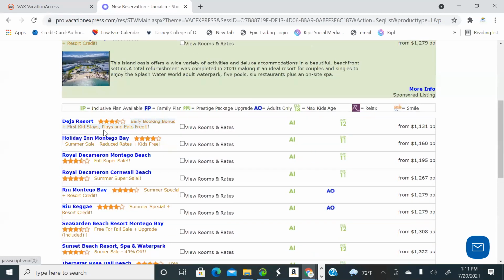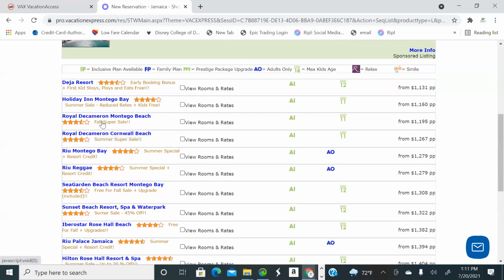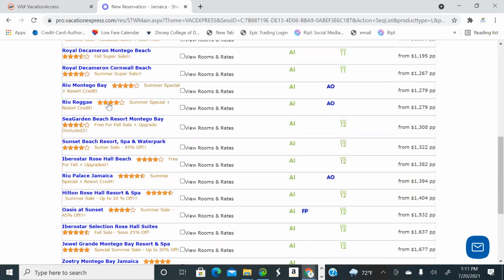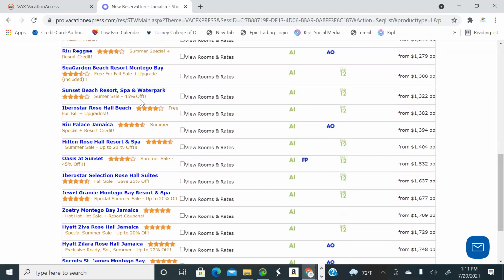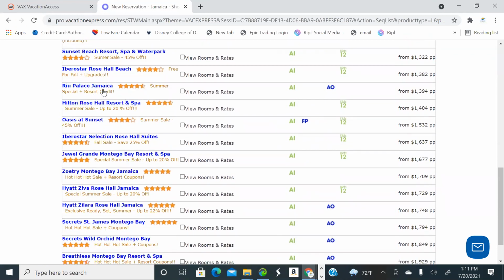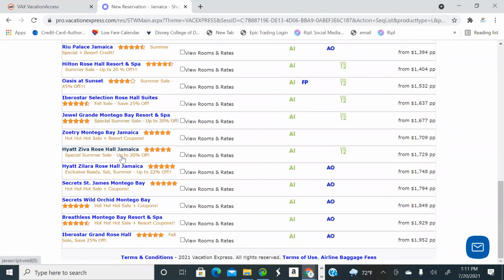All right, so here we have Daja Resort, Holiday Inn, the Cameron, Montego Bay, Rio Reggae. Ooh, look at this one, Sunset Beach, 45% off. That was nice. Rio Palace, Jamaica. I actually have clients going over. You have a big group going over there in November. Jewel, Zotri, Hyatt, Secrets. Oh gosh, Secrets is pretty high. We have Breathless.